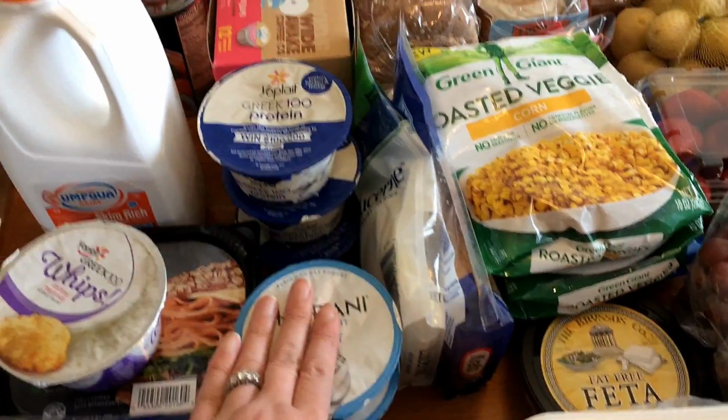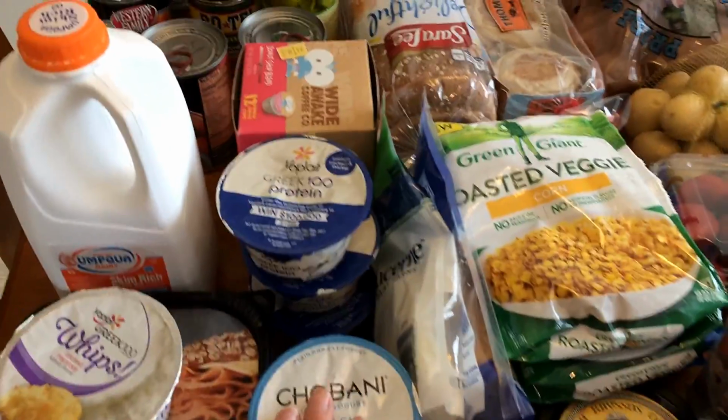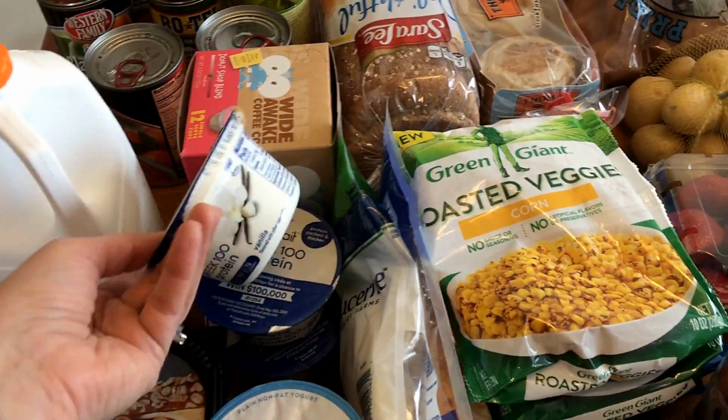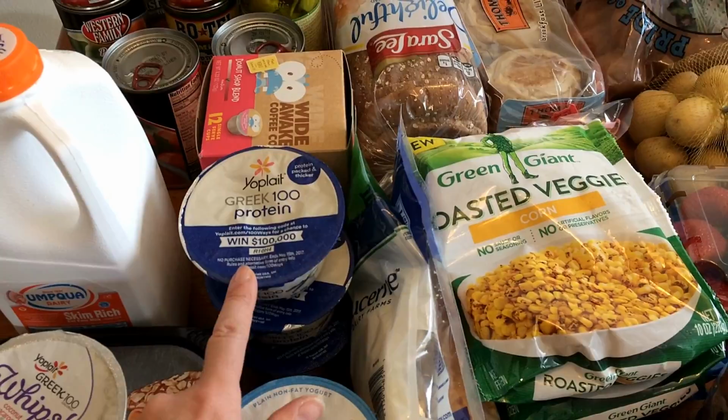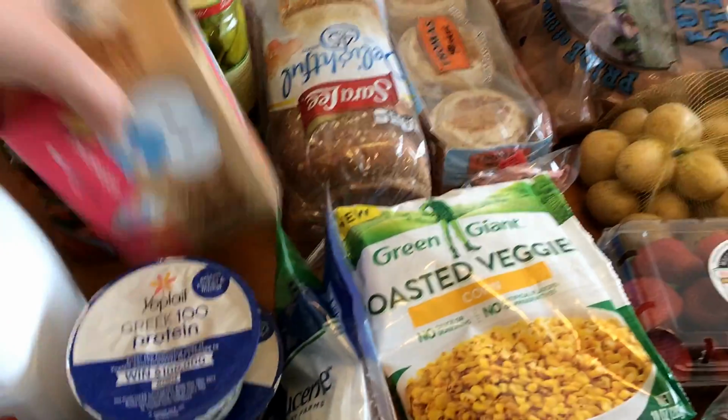I have 2 of just the plain non-fat Greek yogurts. This is for a recipe. It's for a quinoa recipe, which I will be filming for you guys. And I got 3 of just the Greek 100 protein yogurts. These are 3 points or simply filling. I got 2 vanillas and a strawberry.